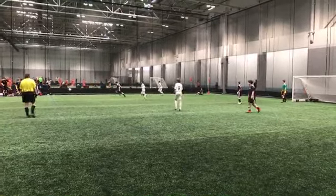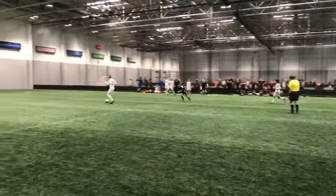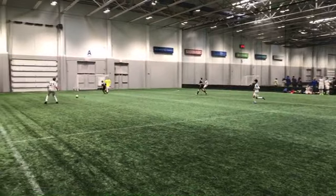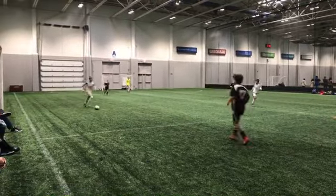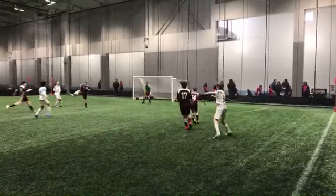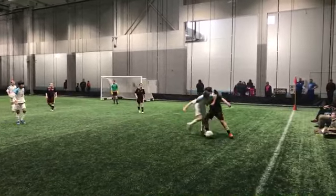Most of the North Suburban team are big, except for maybe number 3 over there on the far side, but he's also a pretty quick player. We've seen him before. Adam attacking, pressures the goalie. Goalie sends that one up. 9 with the cross. Aaron with the good defense. Nice play by Aaron.